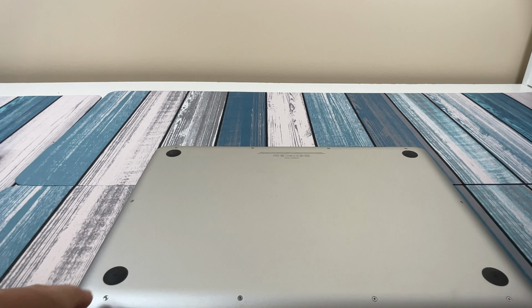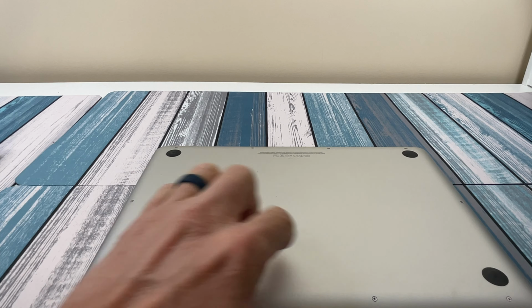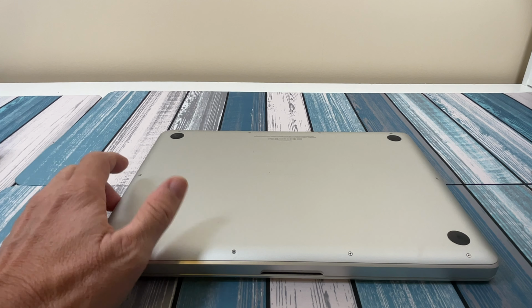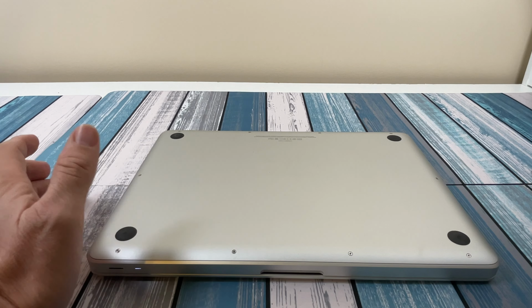No scratches. You can even see the little rubber feet here look like they've hardly ever been rubbed up against anything. So I'm feeling pretty good about this so far. So again, watch out for super big dents that you want to be concerned about, but tiny little dings or scratches, that's all normal for sure on this.